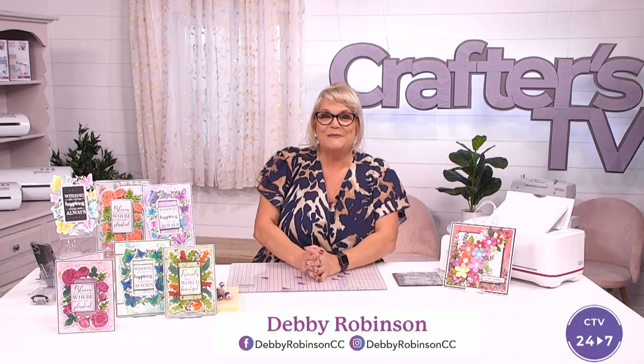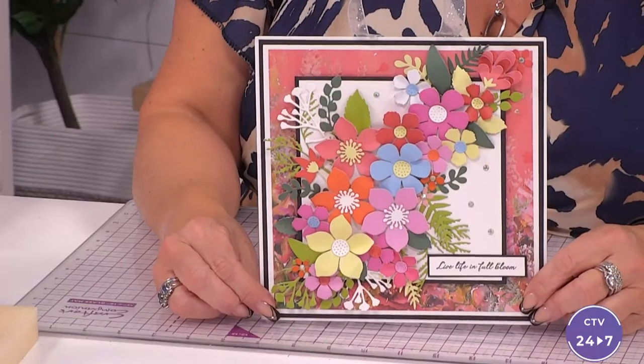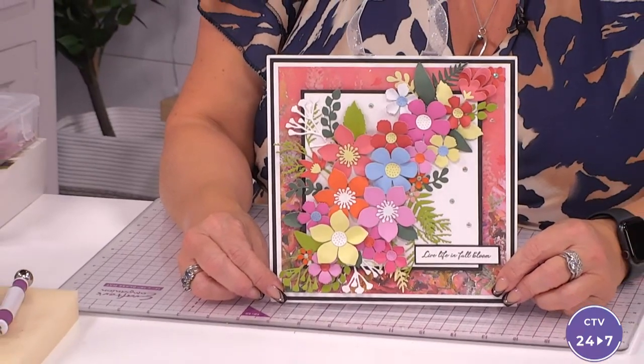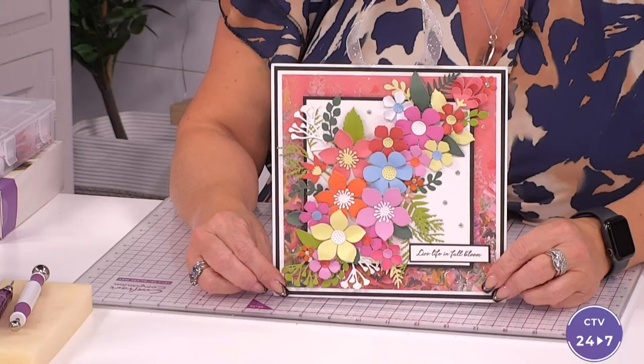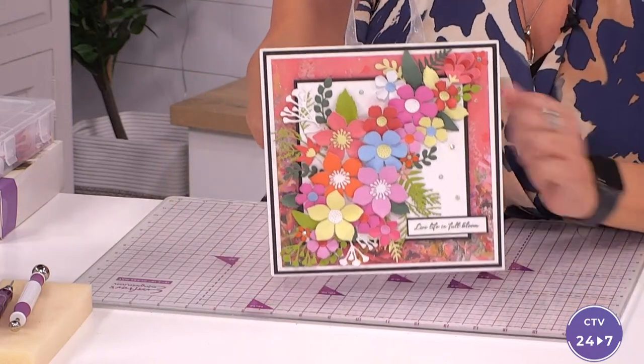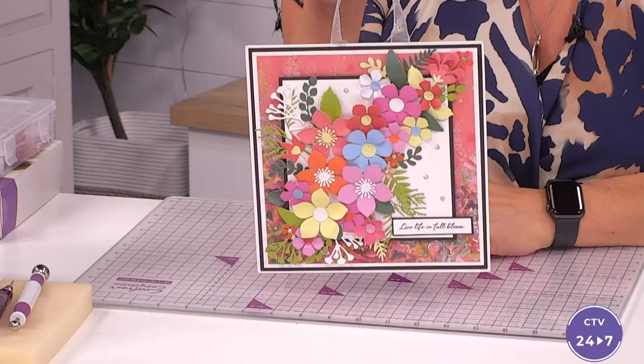Welcome. Yes, I'm really excited about this one. This was the one that I wanted to craft along-wise. I'll show you the project first. This is what we're going to be making. Now, if you want to turn this into a card, you can turn it into a card. Mine's a little home decor piece based on the fact that I wanted something above my craft desk so that I've got something bright and cheerful to look at. So that is why it is a little home decor piece.